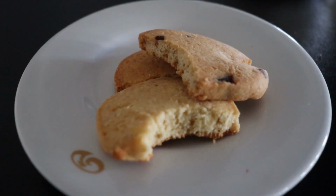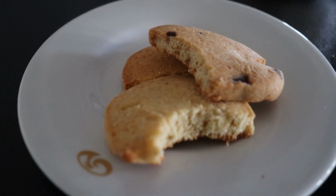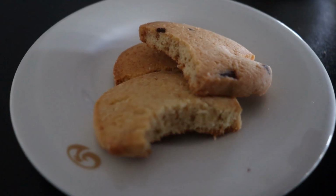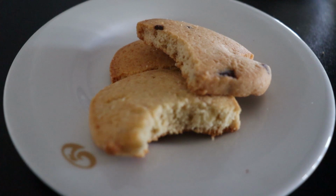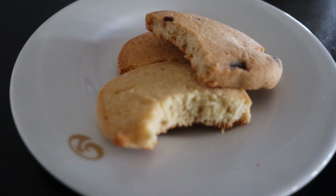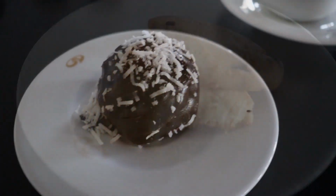I'll say the chocolate chip. It's pretty good too. It doesn't taste like all chocolate chip. I can tell you another thing too. They're not sweet at all. They just have a good flavor to them. On to the next one.